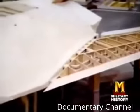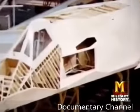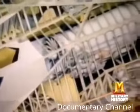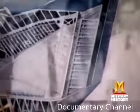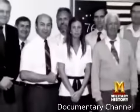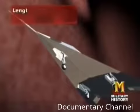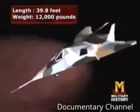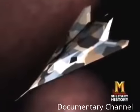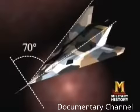The challenge now is to build a real airplane loaded with all kinds of non-stealth things, like a cockpit, engines, exhausts, and a pilot. The final HAV Blue design was like nothing ever built, perhaps because it was the first ever conceived by electrical rather than aeronautical engineers. The plane was 39.8 feet long and weighed around 12,000 pounds. The leading edges of the wings were swept back to a razor-sharp 70 degrees.